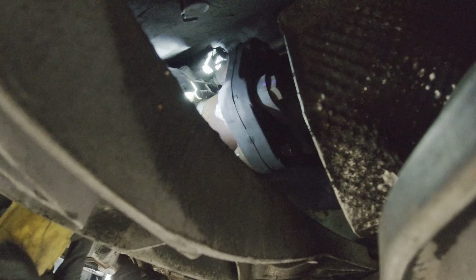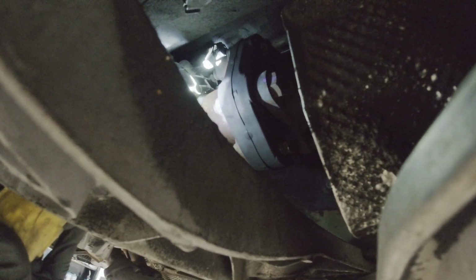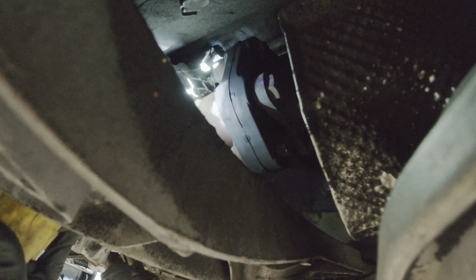The Gibo's been replaced. It was installed incorrectly. Let's see if we can get it to show up there. There's an arrow, and you can just see that the arrow is supposed to point towards the flange, and in this case it is pointed away from the flange. The Gibo needs to be turned one bolt hole around.